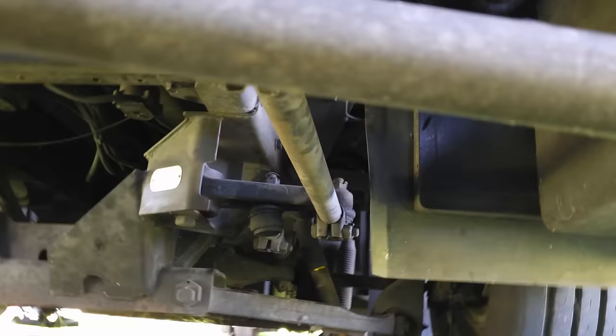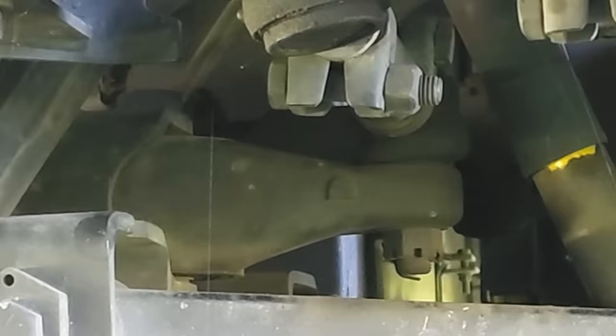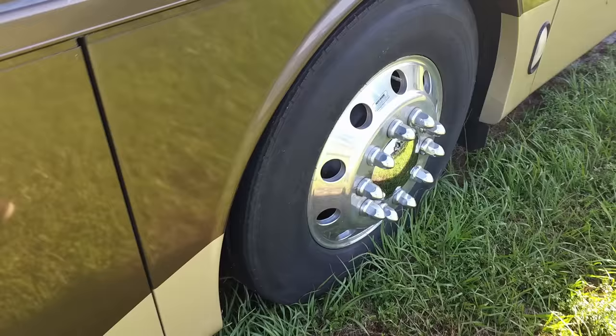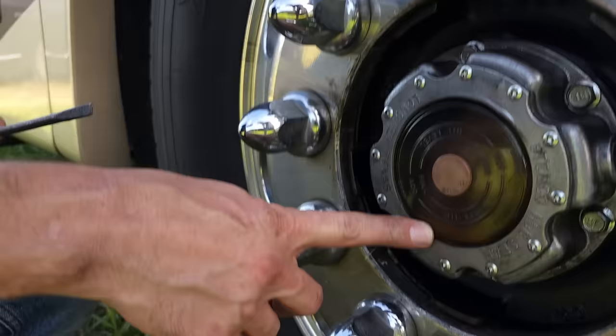There you go. So if we look at that, well, you can't really see it in the film, it looks pretty stable. But you can see that it's going up and down. It's not supposed to be going up and down. Those bearings right there are absolutely toast. Then we discovered that this wheel bearing has water in it. That's not good. That is milkshakey, which is not good.